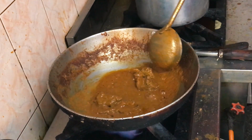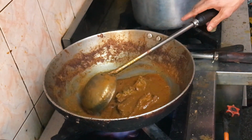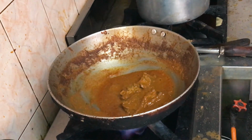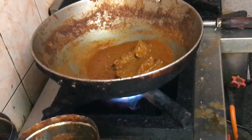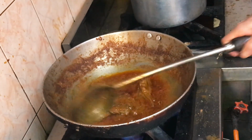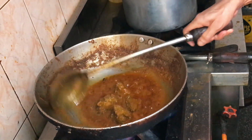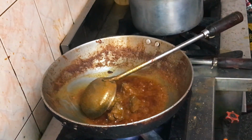And now if you see, it has started taking the color. Because the water is drying up, the whole thing is being fried up now in this kadai under an amazing, tremendous flame if you see. And now the real colorful tadka. Wow. Isko ab ek plate mein dal denge, hai na?